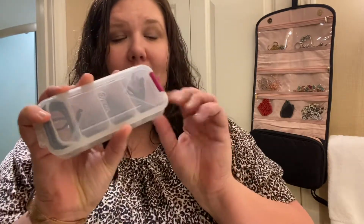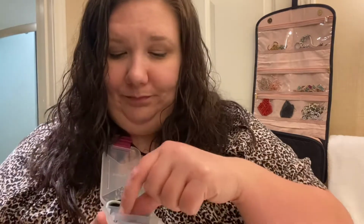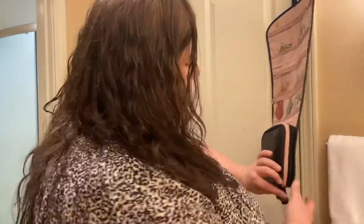This is just a little plastic locking container. Inside of it, I have hair ties. I have a big pack of them at home and I just fill them up as they get loose or break or whatever. I have one that is small bands just in case. I have ones that are clips and bobby pins. I keep this done all the time. This has probably been my best investment now that I'm traveling for work.